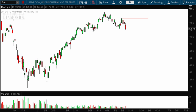Let's take a step back as I forecast what I think we will see. We're going to go down below this new support. I think we're going to break down below support. I think the volume is going to increase along the way as the profit taking starts to come in, and even some of the short sellers start to move in to push the market lower. So that's my forecast for the diamonds.